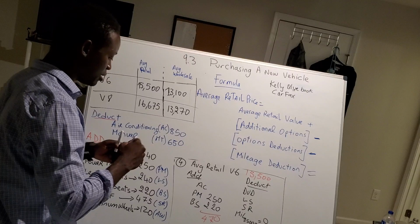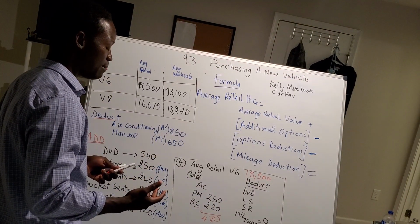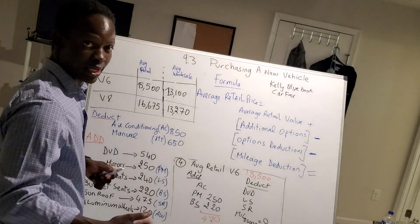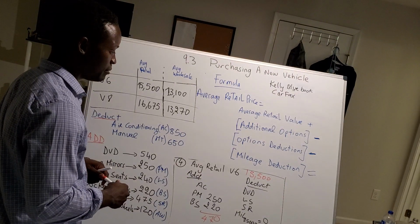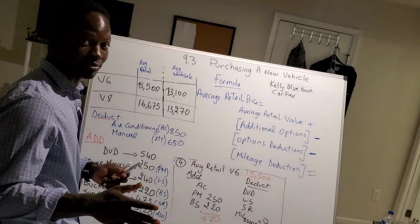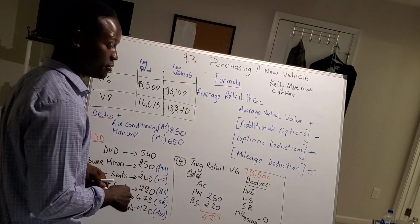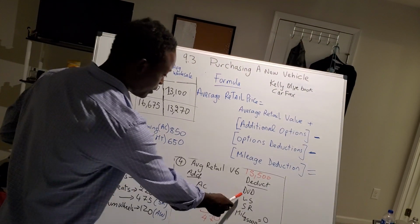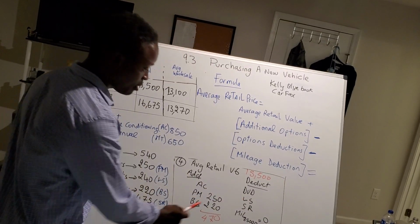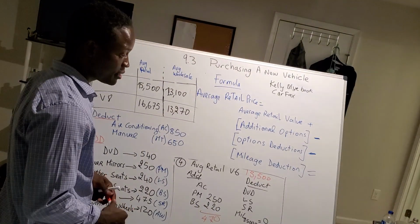Now, if you see here, DVD player, I did not put an amount because DVD player is luxury, right? So if you don't have it, you don't have to deduct it. Because like I said, maybe I should have a list of necessities and non-necessities, so you know when to add it, when not to add it. So DVD player, you don't have to deduct it. Leather seat is a luxury, so you don't have to deduct anything. Sunroof is a luxury, so you don't have to deduct. If it doesn't have it, you don't have to deduct anything.